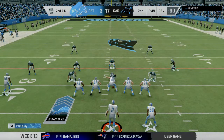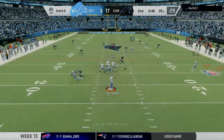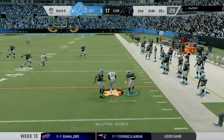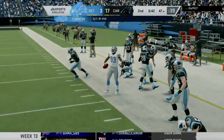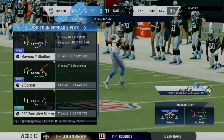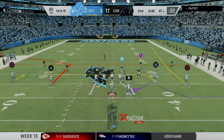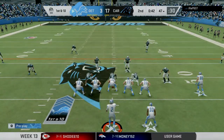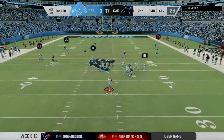2nd and 6, just inside the 30. Now Newton. That's to his running back, Kerryon Johnson. And he'll be out of bounds, but able to get it up past the 45. That one good for a first down pickup of 18 yards. I know most of the time when the ball's in the air, you're thinking wide receiver, tight end, but running backs, they can be a big part of any passing offense nowadays.